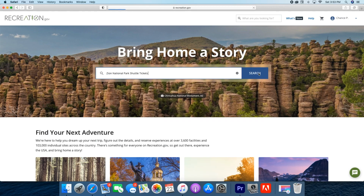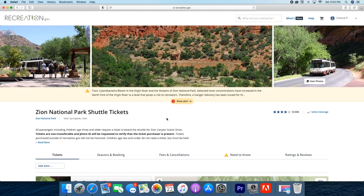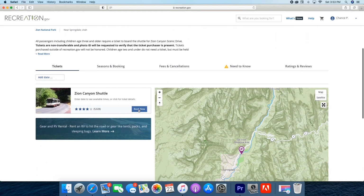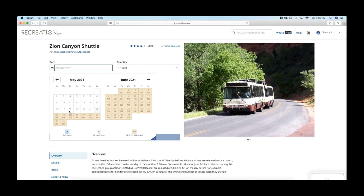Advance tickets are released twice a month. Tickets are also released at 5 p.m. Mountain Time for the next day. You need to be logged in and ready to claim your ticket by around 4:55. Once the clock hits 5, you'll need to move quickly.